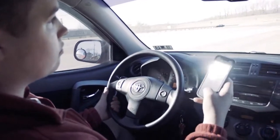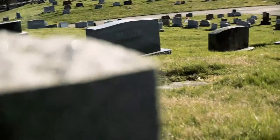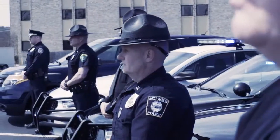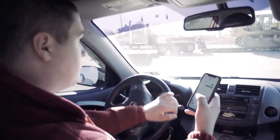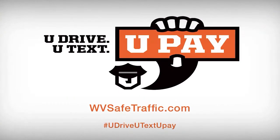You know, when you send or receive a text message, you take your eyes off the road for 5 seconds. At 55 miles per hour, that's like driving more than the length of a football field blindfolded. As a result, thousands of people die every year in crashes related to distracted driving. That's why we're cracking down on people who text or use their smartphones while driving. We would rather you cross the goal line alive. Law enforcement officers write tickets to save lives. Don't text and drive.